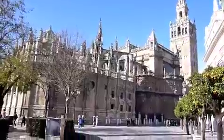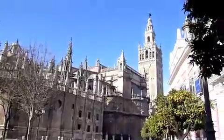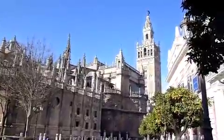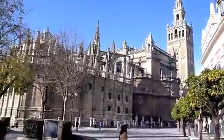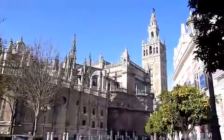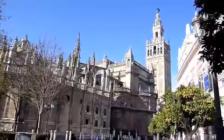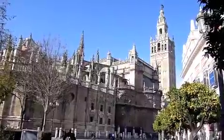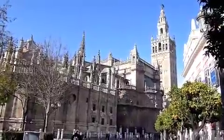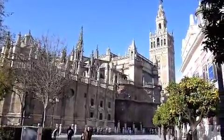So this is the Seville Cathedral, and that's the Giralda. That's the tower that is adjacent to the cathedral. I was in the cathedral earlier, and then I walked up the tower. The tower is one of the city landmarks. It is the highest building. When it was built here in Seville, it was considered to be the highest building in the world.